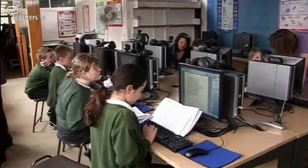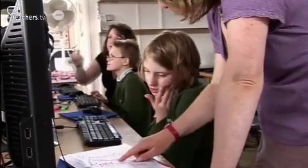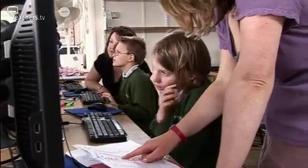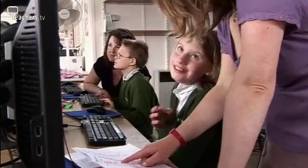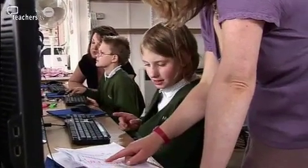Next door in the ICT suite, the less able pupils work on phonics. Next one, Claudia. Now I need you to do this word. Song. Song. Good girl. Sing a little working song. Good girl. Keep going then, Claudia. Song.